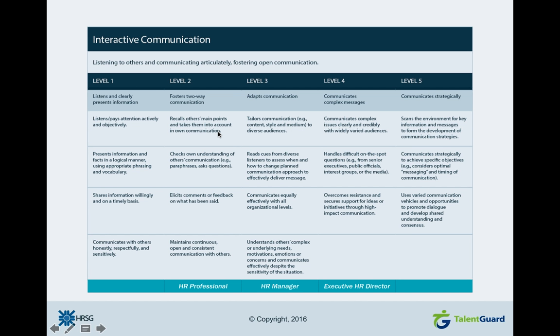For interactive communication at that level, you would need to be able to foster two-way communications with your client. And that's further defined by the specific behaviors listed here underneath that particular notion. And now you've removed that guessing game of how should I behave with respect to that competency, and you've clarified the expectation for all the employees, be it in an HR professional role, as an HR manager, or as an executive HR director. You can create a conversation with an employee about how you expect them to behave and demonstrate that particular competency in their job.